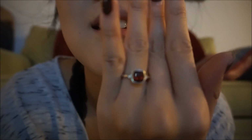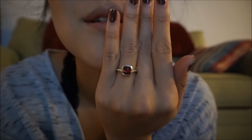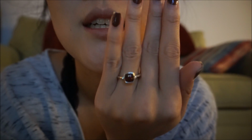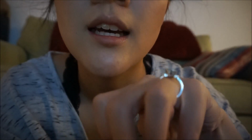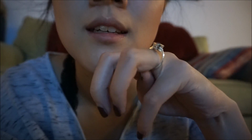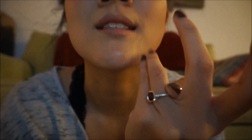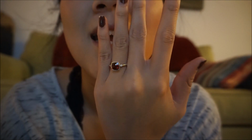But I wanted to show you my new ring. It'll focus on it. This camera isn't good with up close views, but it's a little big, as you can maybe see. I'm going to have to go get it resized, but that's no big deal. But I like how it sparkles.